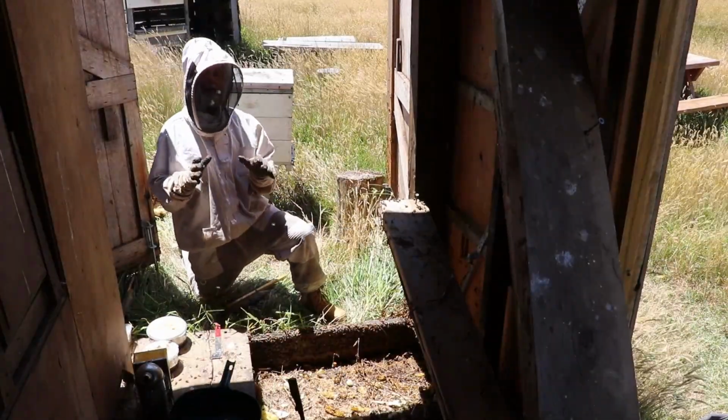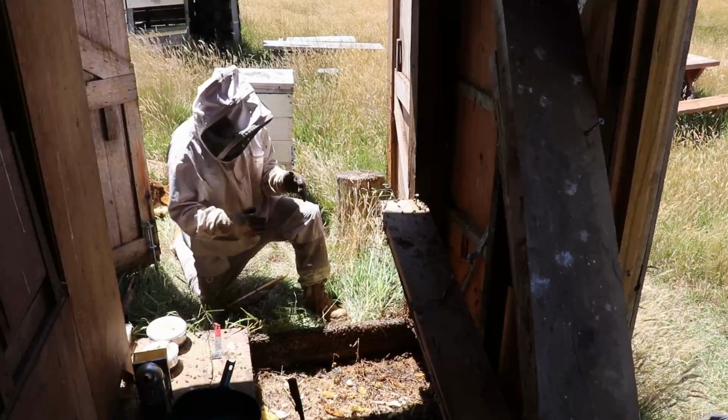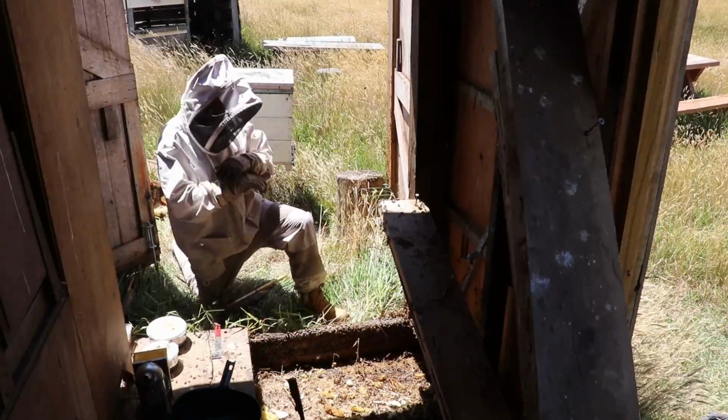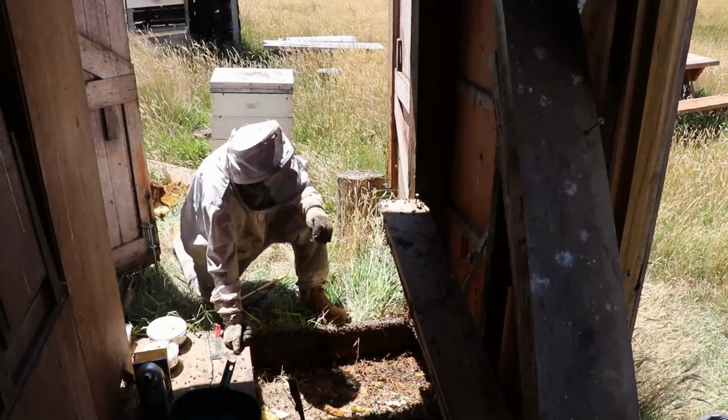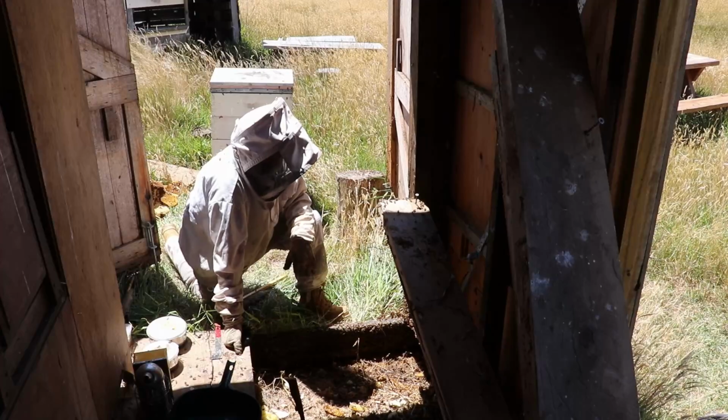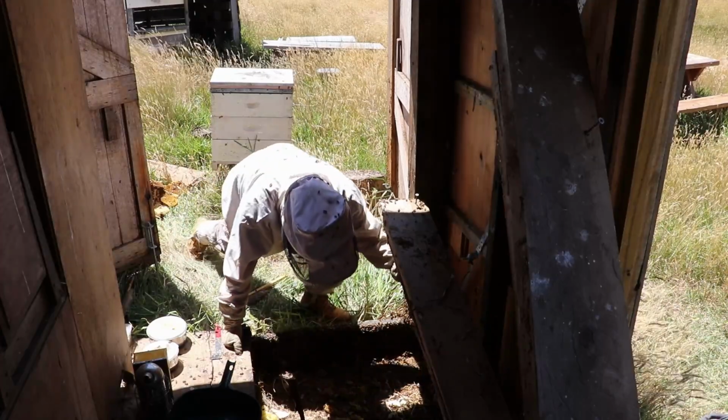Just going to give these guys time to condense back in again into balls so that I can scoop them again, because at the moment they're just scattered everywhere. And then we'll hit it again, and I'll just keep doing that until I've captured most of the bees that I can.